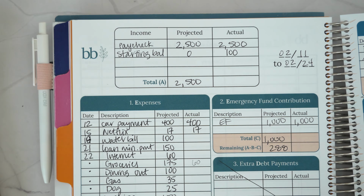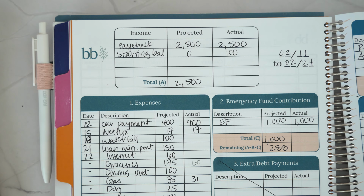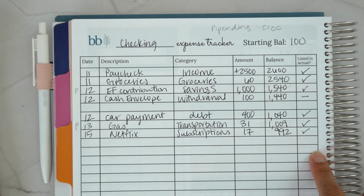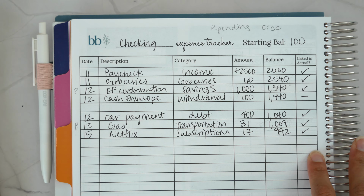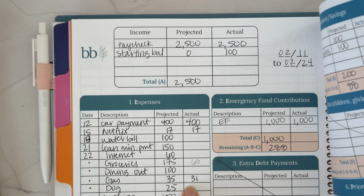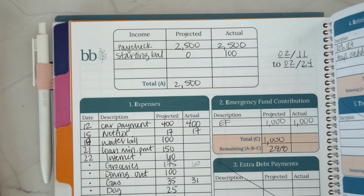And we're making sure that now that I've paid this credit card payment, I'm going to go ahead and log that 31 as actual amount spent. So this is different from paid. To say that a bill is paid or a certain amount was paid, that's a little bit different. You can still list it in actual and maybe it's still pending your account. That's totally fine.